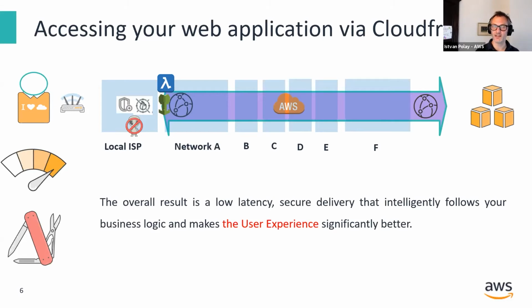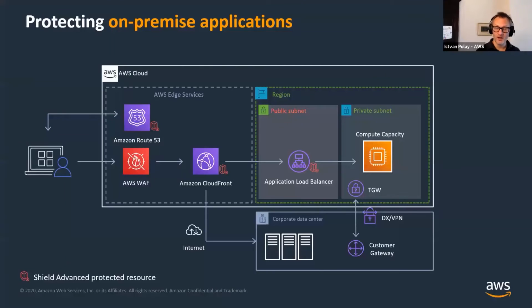The overall result is low latency, better security posture, and more intelligent workflow, which overall results in a better user experience and hopefully in business advantages. I talked about that earlier. You can use this technology not only if your origin is in the cloud, you can use it also if your origin is on-prem or in another hosting platform. So in a hybrid method.